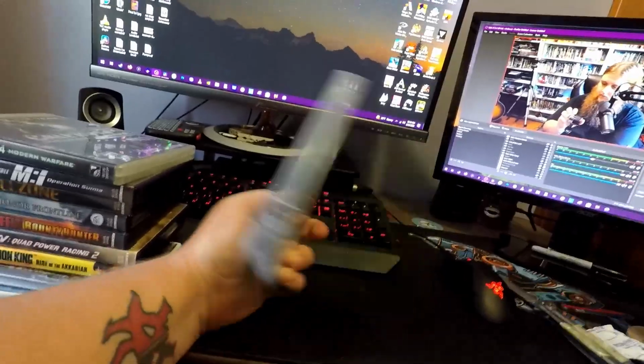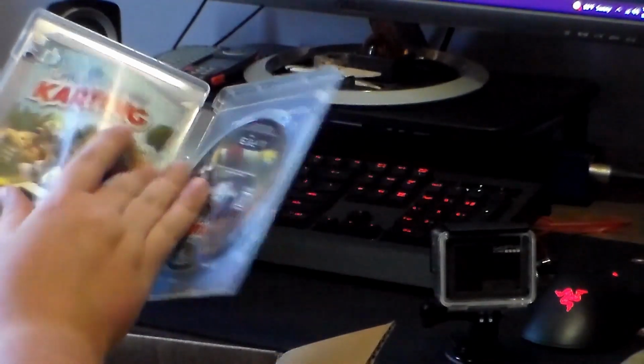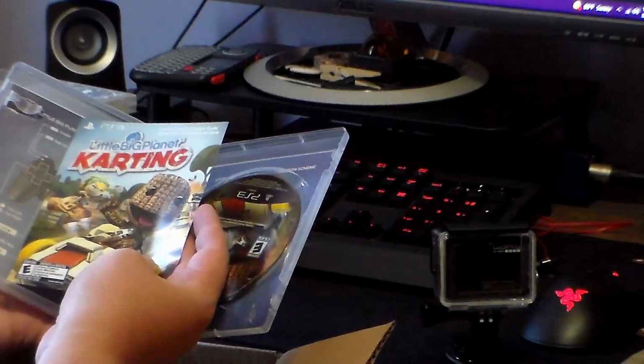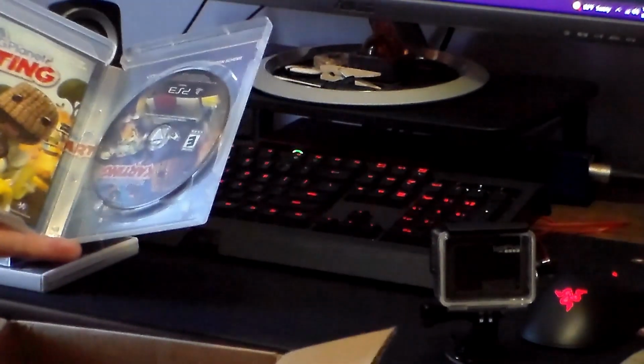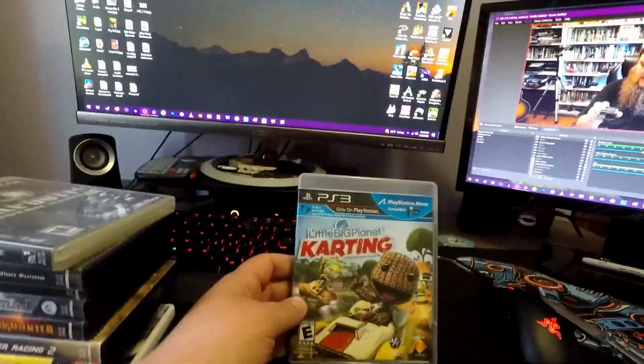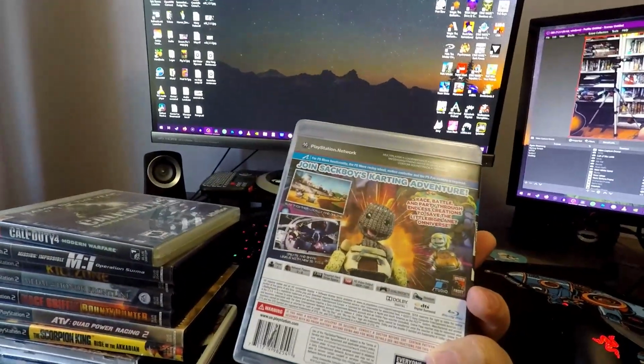And then the last but not least is Little Big Planet Karting on the PS3. Did this game not come with a manual? Because I purchased this with the manual. Let me look at something here real quick. Yeah, with manual. So I'm going to have to double check if this was supposed to come with a manual or not, or if it's just the little insert.